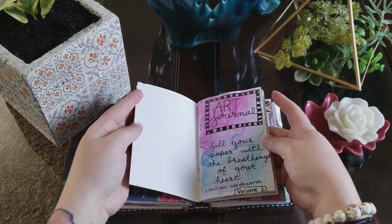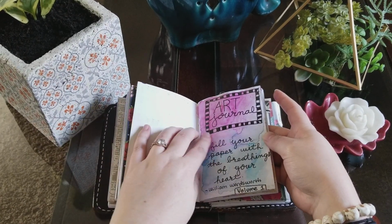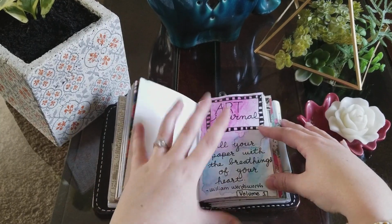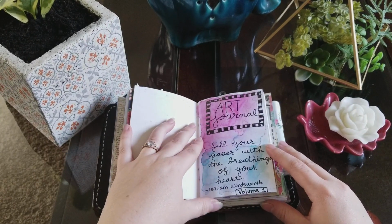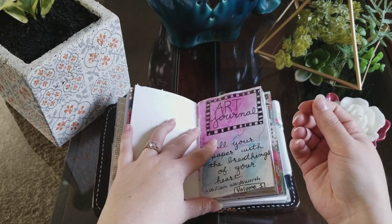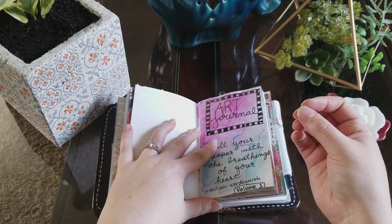So I just started with this front page, and I experimented with some watercoloring. Another thing that makes a difference is the type of things that you're using. Previously I only had really cheap watercolors, and they have this really chalky texture that I cannot handle. And I'm really sorry if you can hear my dog eating in the background, by the way.